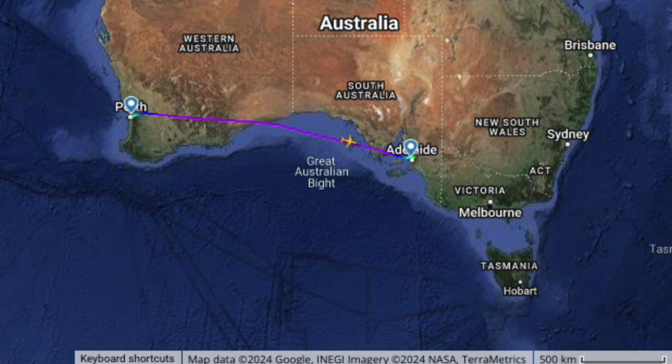As we now head into the terminal building, just a little bit of quick information about Perth Airport. It's currently the 4th busiest airport in Australia.